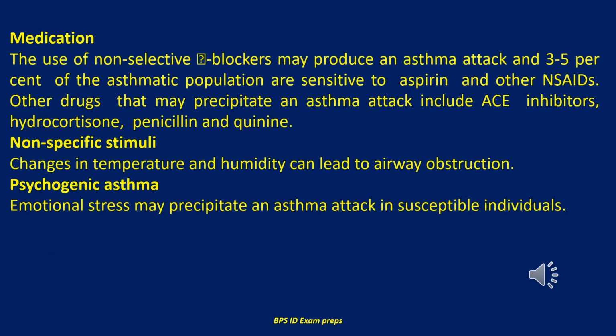Regarding medication, the use of non-selective beta blockers may produce an asthma attack, and 3 to 5% of the asthmatic population are sensitive to aspirin and other NSAIDs. Other drugs that may precipitate an asthma attack include ACE inhibitors, hydrocortisone, penicillin and quinine. Regarding non-specific stimuli, changes in temperature and humidity can lead to airway obstruction. Regarding psychogenic asthma, emotional stress may precipitate an asthma attack in susceptible individuals.